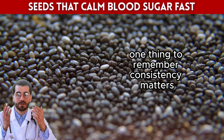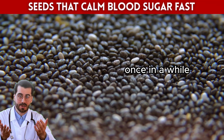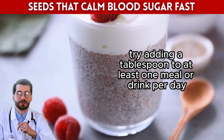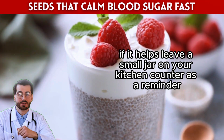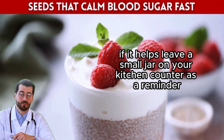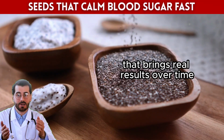One thing to remember, consistency matters. You won't get all the benefits from eating chia once in a while. Try adding a tablespoon to at least one meal or drink per day. If it helps, leave a small jar on your kitchen counter as a reminder. That visual cue can turn into a daily habit that brings real results over time.